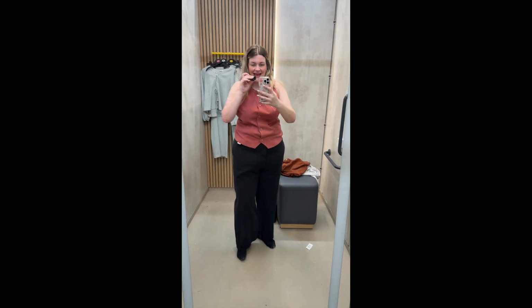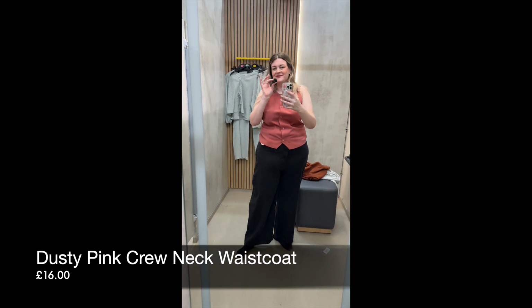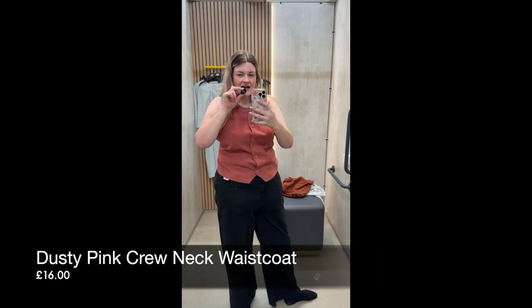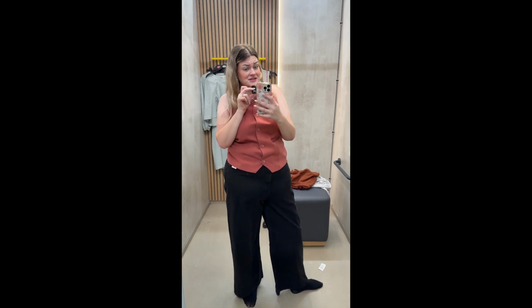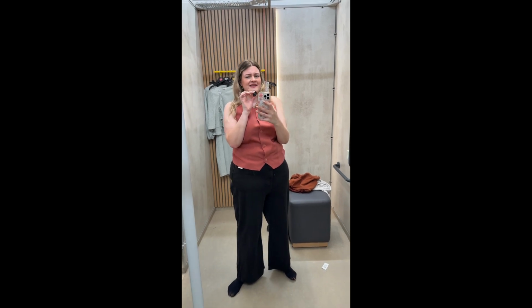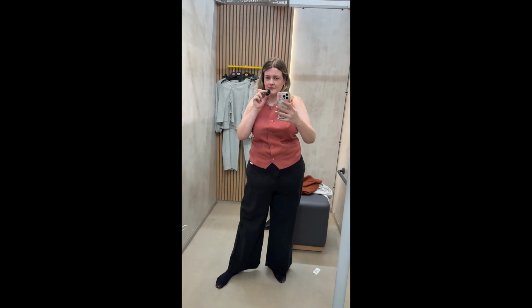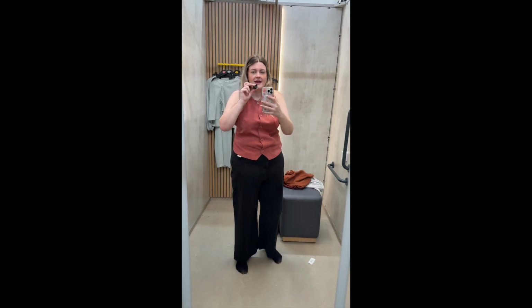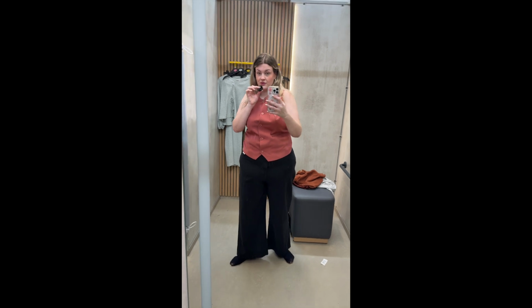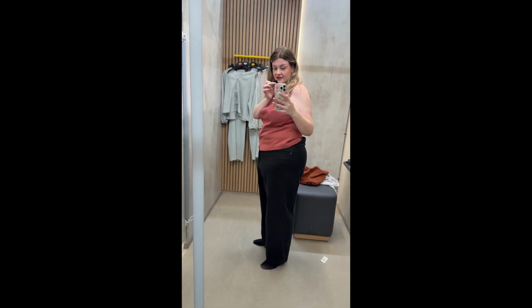Okay, so next up, again, would look better with the blue jeans, but we just have to work with it. I got this cute waistcoat. I've got it in a 20. It is tight. I definitely would need this in a 22. I'm like 18 to 20 on top, so it is surprising me that it is fitting so tight. But I think, again, with the blue jeans, this would be really, really cute.